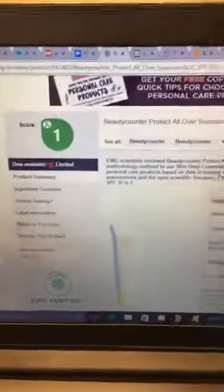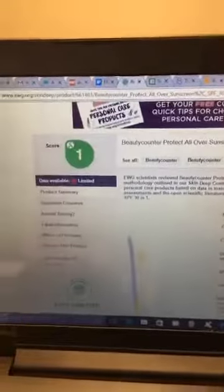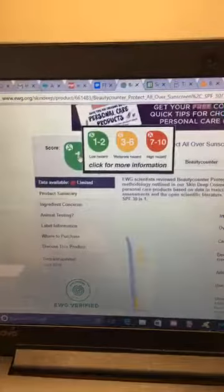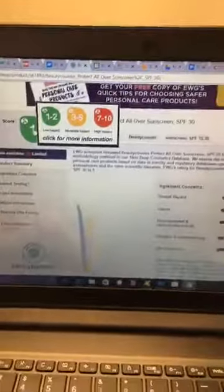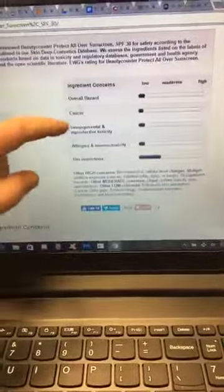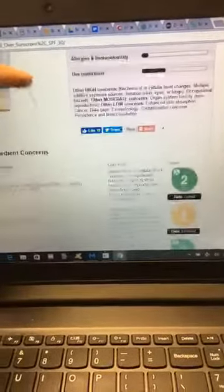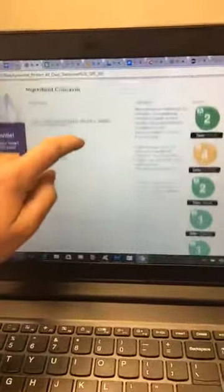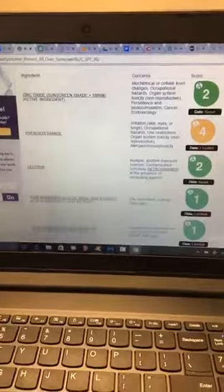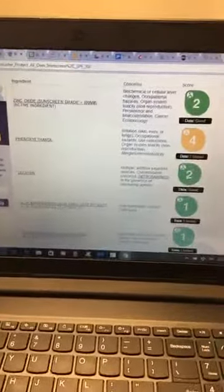So this is Beauty Counter Sunscreen, and we can see it has a toxicity score of only 1 out of 10. We can see that that means it is a low hazard product. We look over here, we see the summary. It's very low on all these concerns here. We look at the ingredient list. We see that it's a mineral-based product. Its active ingredient is zinc, which is what we are looking for.